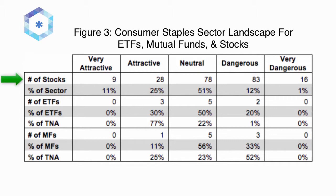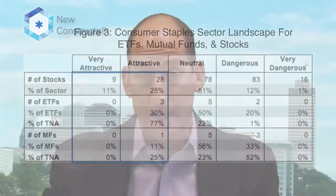Figure 3 is one of my favorite figures in all these reports because it breaks down exactly how many stocks get a good rating against how many ETFs and mutual funds get good ratings. So you can really see whether or not the ETF providers and the mutual fund managers are allocating capital to the best stocks. In a lot of cases, there are plenty of good large cap stocks for mutual funds and ETFs to allocate to, but they do not. Fortunately, the reason consumer staples is ranked number 1 is they do a better job than most sectors.